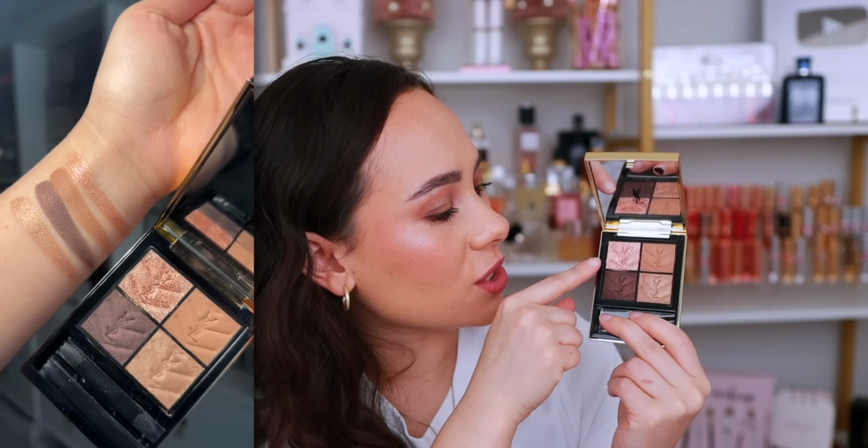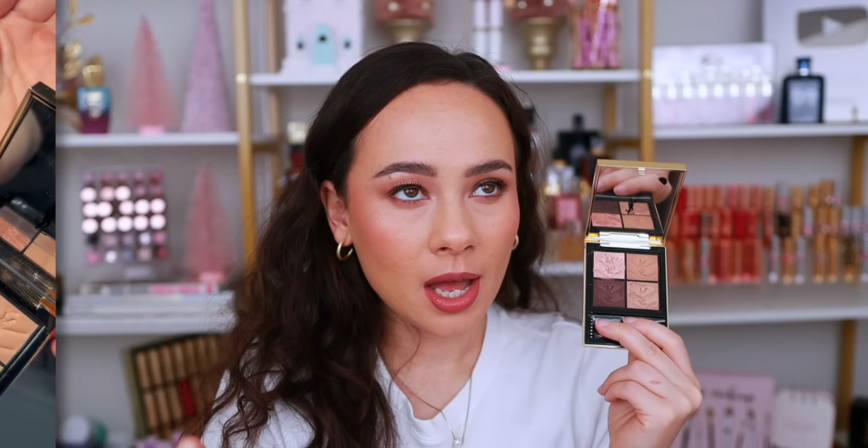Some people do find this shimmer to be a little bit piecey. I do agree with that, but I don't mind it. I like it. It's not falling all over my face personally. These shadows just blend themselves out. They're just phenomenal quality. So yeah, I just love this color story. I've talked about this style of eyeshadow palette so much. Been reaching for this color a lot.